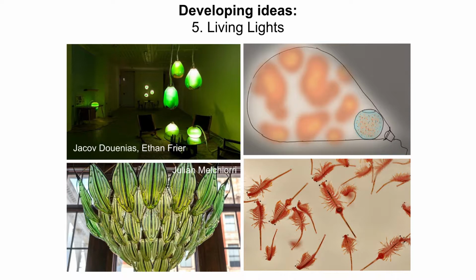So there's lots of really amazing stuff happening, but we feel this test, this sketch on the top right, is something that we can do really quickly, really easily. We can just play around, shine some light through some algae or some bacteria and see what happens. So definitely something that we can get cracking on quite soon.